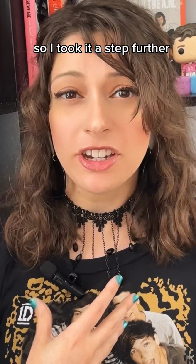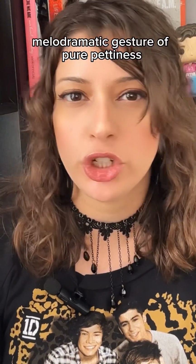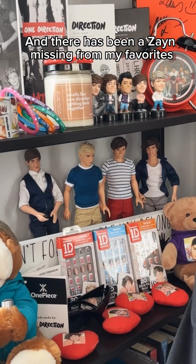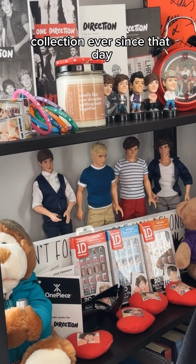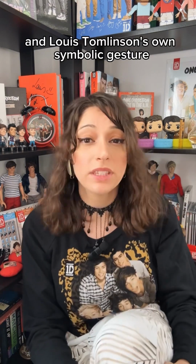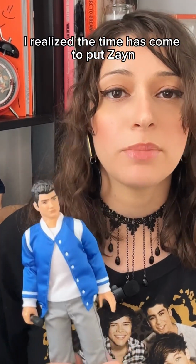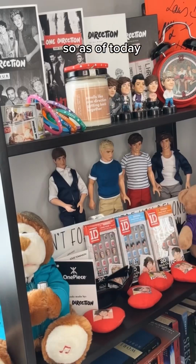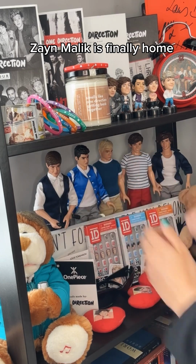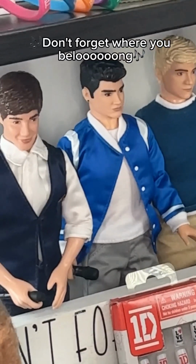So I took it a step further, since they were my dolls anyway, and in a symbolic melodramatic gesture of pure pettiness, I threw my favorite Zayn doll away. And there has been a Zayn missing from my favorites collection ever since that day. However, following the events of last week and Louis Tomlinson's own symbolic gesture, I realized the time has come to put Zayn back where he belongs. And so, as of today, 8 years later, Zayn Malik is finally home. Don't forget where you belong.